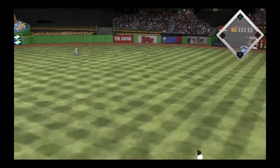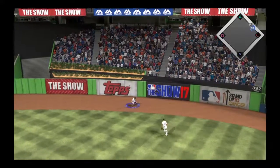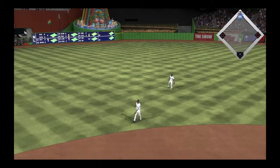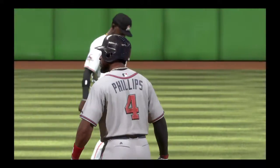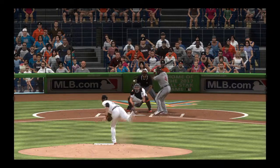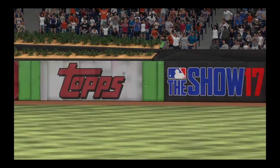Now a shot out toward the alley in right center. Phillips around first, heading for second. And he is into second with a 2-out double. And this might be the kind of AB that gets him out of that slump. First baseman, number 5, Freddie Freeman. Smart hitting here, just going with the pitch, using the whole field instead of trying to do too much. The results speak for themselves.